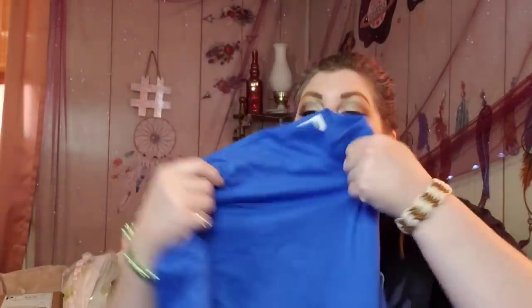I love it. Look at that. She's got some lashes going on, too. I absolutely love it. How cool. And I love that blue, too. That is so pretty. Thank you so, so much. I love it. You'll be seeing me with it on.